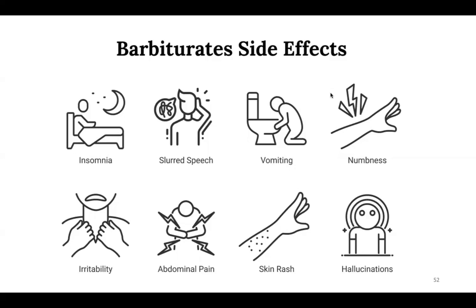Next, drug hangover. Hypnotic doses of barbiturates produce a feeling of tiredness well after the patient wakes. This drug hangover may lead to impaired ability to function normally for many hours after waking. Occasionally, nausea and dizziness occur.